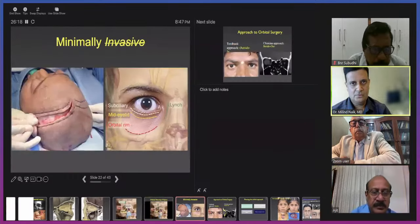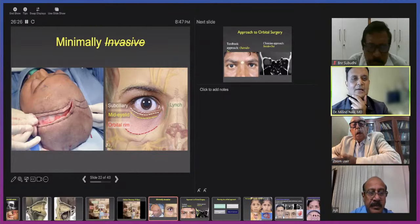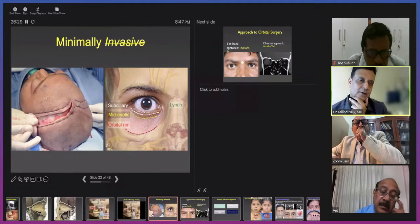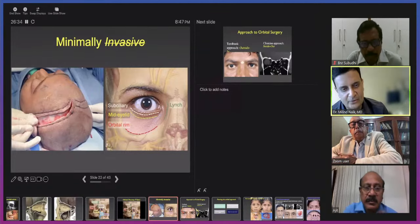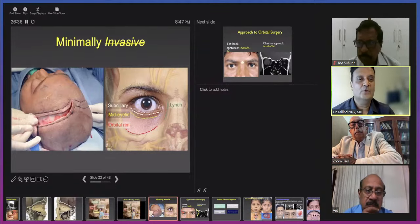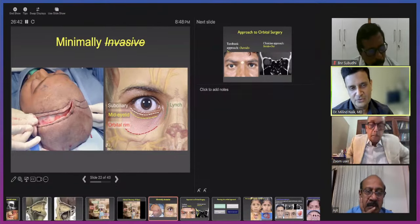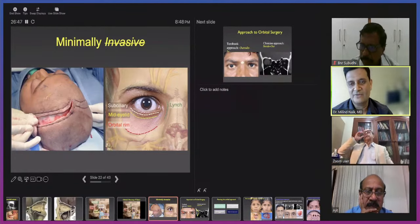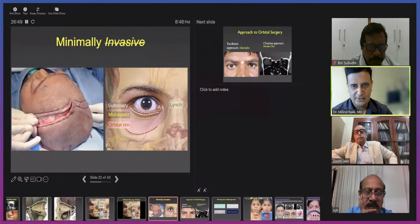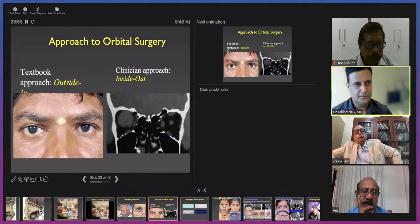So we'll go to the other aspects, which would mean tumor management. This incision is more popular for craniotomies. So this is a bicoronal incision or a coronal incision. But you can also do orbital decompressions through a coronal incision. It's very rarely done, but we had one patient where we did this, and this photograph was taken at that time. So let's talk a little bit about the approaches to the orbit.